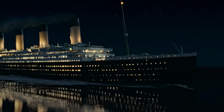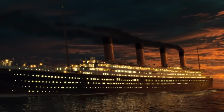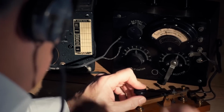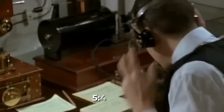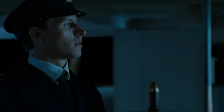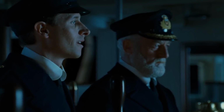The Titanic had received several warnings about the dangerous ice ahead. Many ships that had sailed through the same cold waters sent radio messages to the Titanic, warning them about the ice fields and the tall icebergs. The first warning came from a French ship, La Lorraine, at 5:46 p.m. on April 12th, alerting the Titanic's crew about thick ice in the area where the Titanic would later face its tragic end.